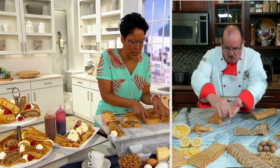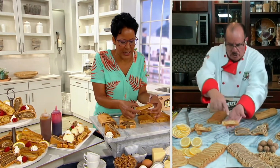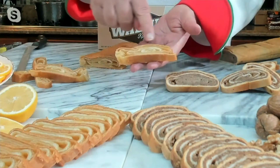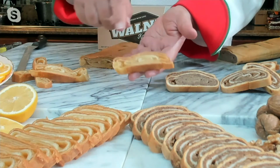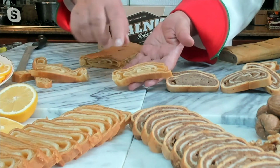On the lemon, I'm just going to lift this up and show it to my camera. Look at the lemon. Oh, that lemon. Look at the layers. My fingers are sticky. The layers that are inside of that, again, every single bite from one end to the other, you will always get that perfect bite and that perfect filling.